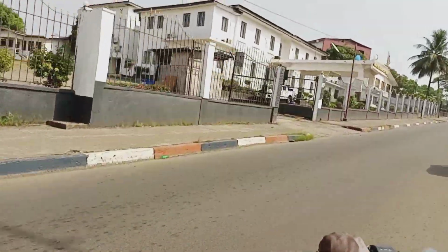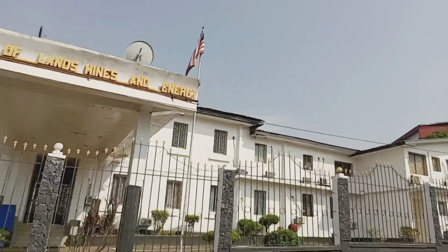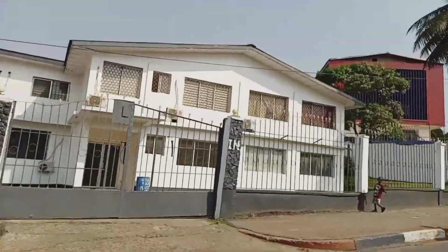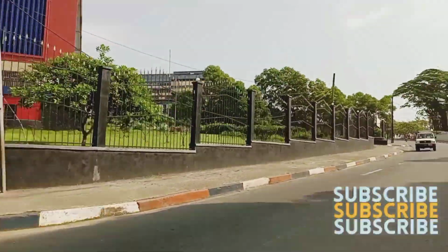Ministry of Lands, Mines and Energy. Capitol Hill.